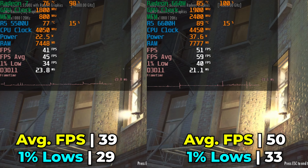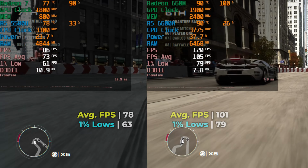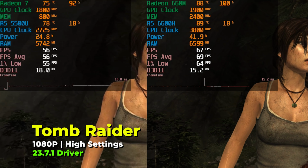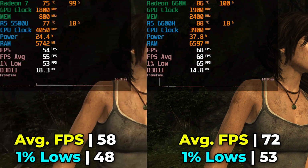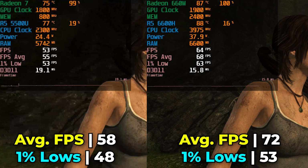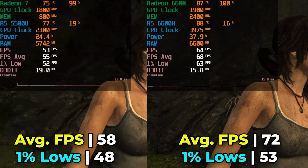And here you're able to actually play the game with high graphics settings at a full 1080p resolution, and the level of performance that you get out of this is next level. As you can see here with the Tomb Raider remaster, we see a nice uplift in terms of our average, and of course those 1% lows also see a nice bump, and again, this is at the high graphics setting.